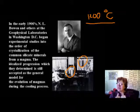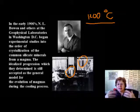Any time he ran his experiment, the minerals were crystallizing in the exact same order, which is kind of amazing. Nobody knew it before. He had done his experiment a whole lot of times, and he came up with the so-called Bowen's reaction series. He didn't name it after himself, but he came up with this reaction series, which describes the way the magma cools, which is very, very interesting.